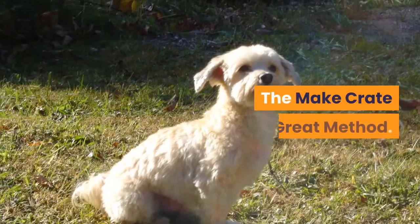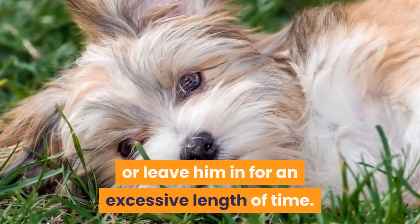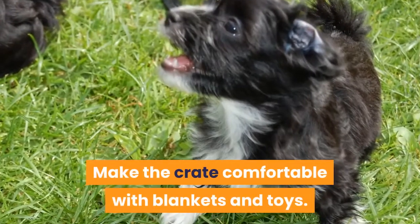The Make Crate Great method. Step 1. Short crate periods. Never use a crate to punish your dog or leave him in for an excessive length of time. Start out with short times in the crate. Make the crate comfortable with blankets and toys.